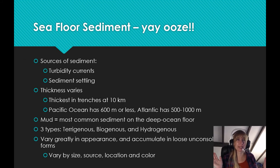So now we're going to get to seafloor sediment. Ooze! So sources of sediment are turbidity currents and sediment settling in the ocean itself. Thickness does vary. It's not all one thickness. So in trenches at 10 kilometers, you will have the thickest oozes, thickest amount. In the Pacific Ocean, you're either going to have 600 meters or less, and the Atlantic Ocean has 500 to 1,000 meters.